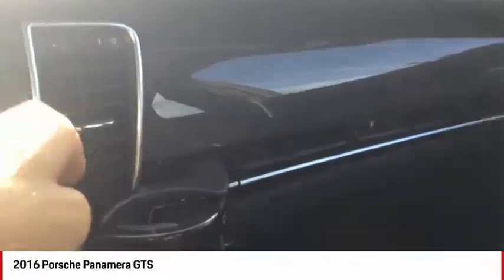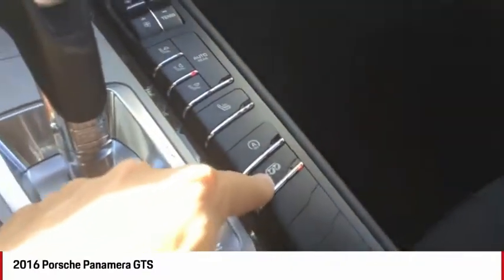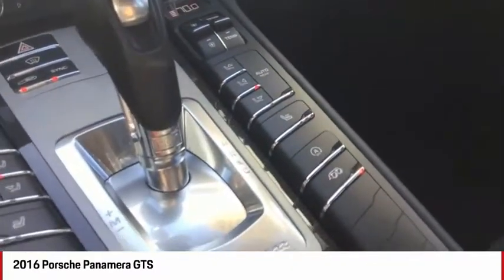Of course, one thing about the Panameras that sets it aside from the 911s and such is not only do we have 2 cup holders. Oh yes, we're hitting the big times now. We got 3 cup holders. That's when you know you've made it. Now, we also have the sports exhaust button, and I mean, come on, a naturally aspirated German V8.